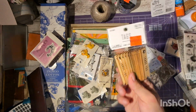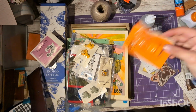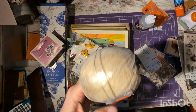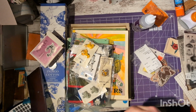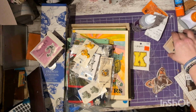Oh, here's that other label there. Got some tacky glue. Always need that. Always need a new blade. Yeah, I got that. Here's just some cord or twine. So we always need that as thrifters or for junk journals. And then I got this because it was only 74 cents.